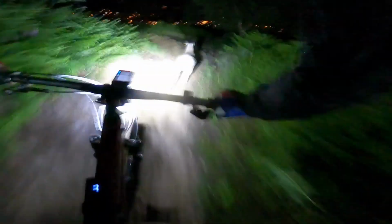And this whole bike just flows and dances through stuff. Yeah, it's lively, really lively and poppy, but when you really need it to find some control and calmness, it does do it surprisingly well.